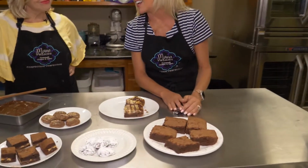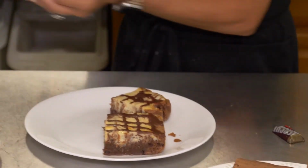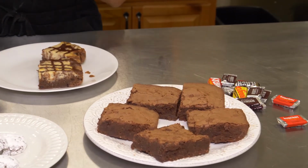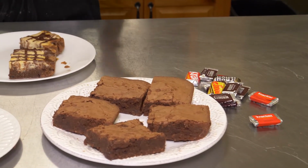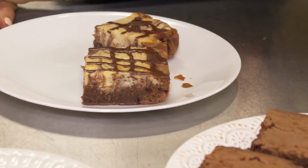You were asking me how to come up with this. These little candy bar miniatures, I chop them up in the food processor and I put them in the brownies. Instead of the chocolate chips, I put crushed up candy bars in the brownie before I put the cream cheese on it.